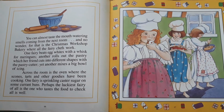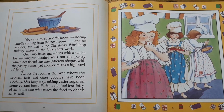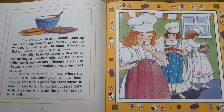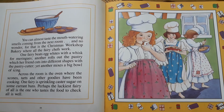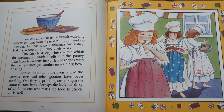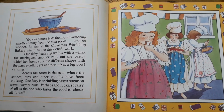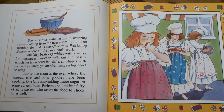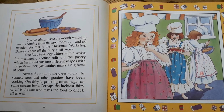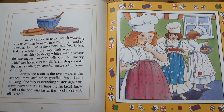You can almost taste the mouth-watering smells coming from the next room. And no wonder, that is the Christmas workshop bakery where all the fairy chefs work. One fairy beats the egg whites with the whisk for meringues, and another rolls out the pastry which her friend cuts into different shapes with the pastry cutter. Yet another mixes a big bowl of icing.